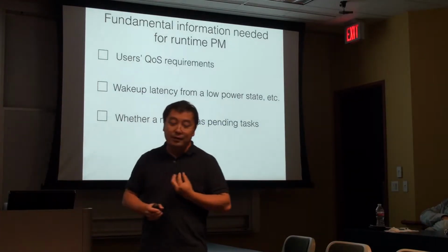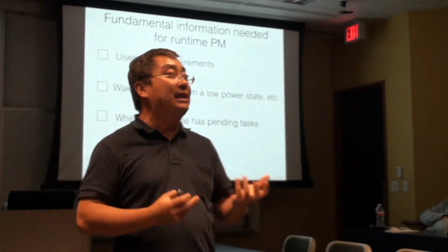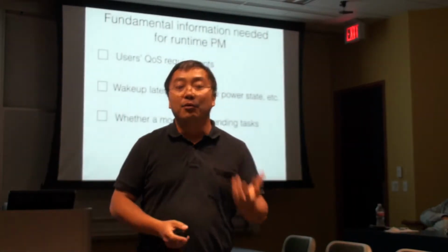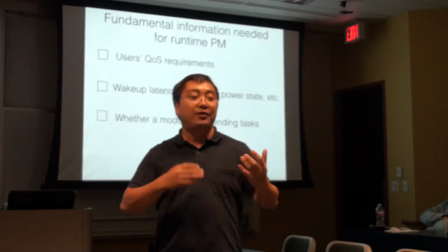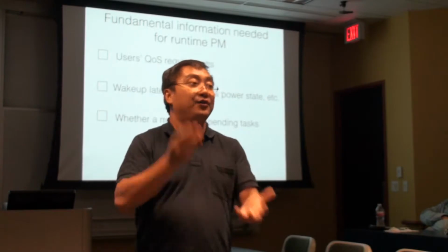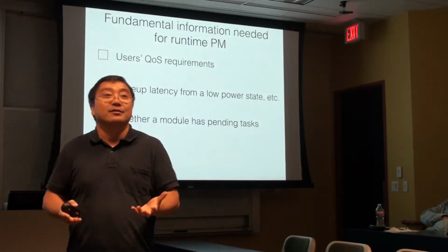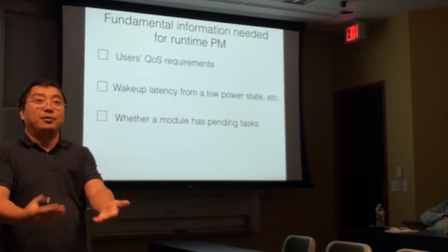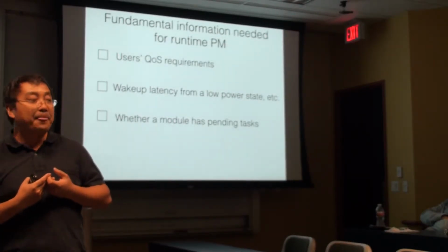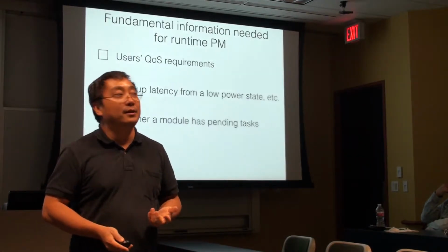So essentially the key insight comes from understanding the fundamental information you need to do runtime power management. Number one, you need to know the application's latency requirement, for example, how fast you need the module to wake up. And number two, you need to know the wake up latency for that particular module when you come out from a certain state. Number three, you need to know whether the module has pending tasks.